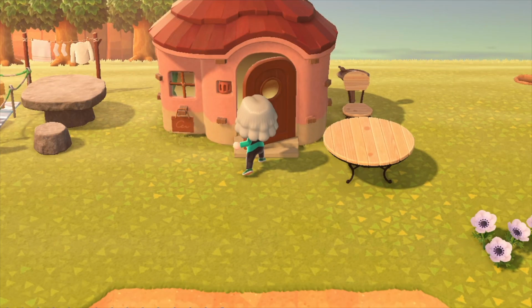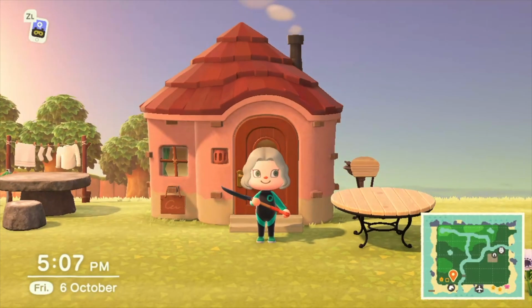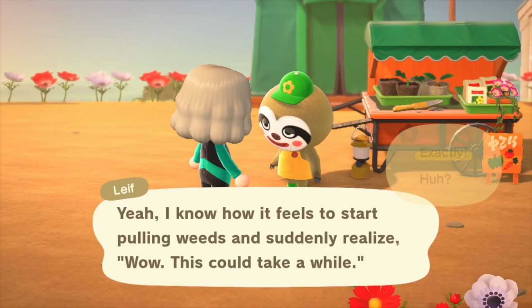And the house, much cuter than Goldie's house. I still think that I'm going to change it because I think I'm going to go for a specific theme for all of the villager houses.